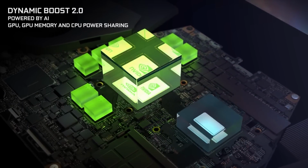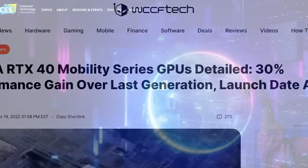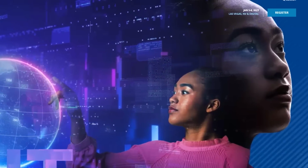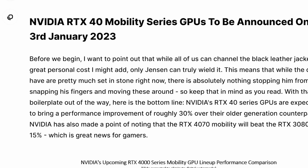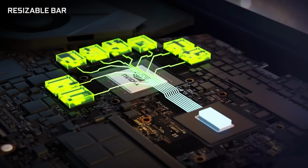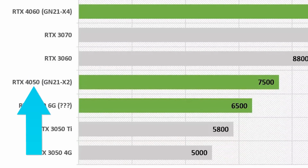First up for today, Nvidia's RTX 4000 mobile series has been leaked. This one comes from WCCF Tech, who claims that the new parts are set for release at CES next year. So that's early January. More specifically, the embargo is for January 3rd at 9 AM PT. As far as what GPUs will be releasing, there's the RTX 4080 Ti, RTX 4080, 4070, 4060, 4050, and there's apparently a new 3050 coming out.